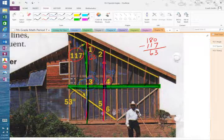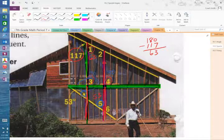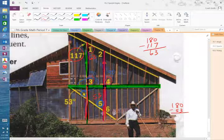Okay? Now, this here is corresponding to angle 5. So what's angle 5 have to be then? The reason they're corresponding is because you have two vertical angles right here that are parallel. So it has to be what? Yeah, it has to be 53 degrees. Okay, so what does 6 have to be? If 5 was 53, no. 6 has to be what? I'll give you a hint. 127.